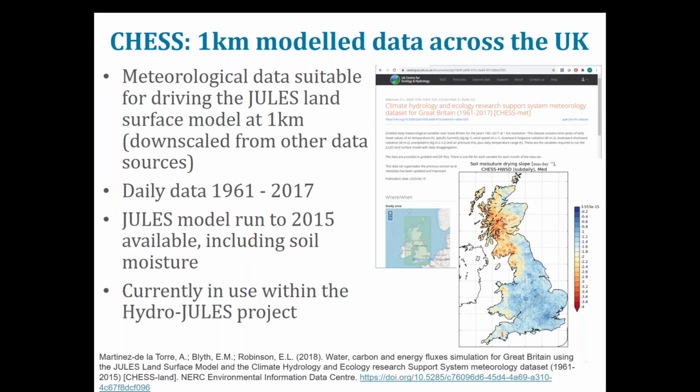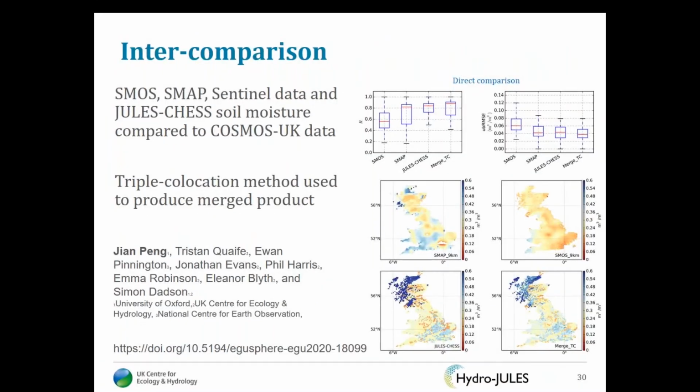And like I said, this isn't work of mine, this is work from colleagues at CEH and others. So one recent project in HydroJoules has been from Jian Peng, and he sent me a slide that was presented at this recent EGU meeting. He's done a comparison between SMOS map and some of the Sentinel products with this Jules chest soil moisture, and comparing that to the Cosmos UK site.